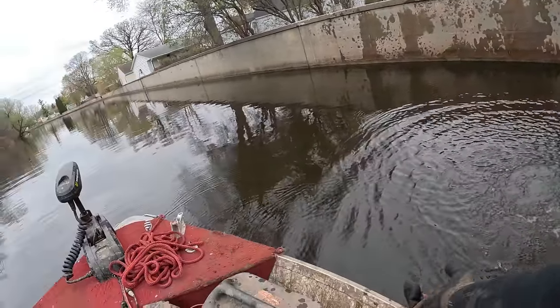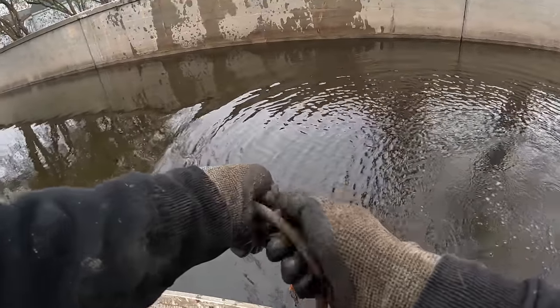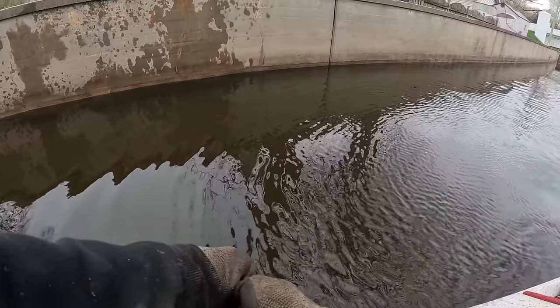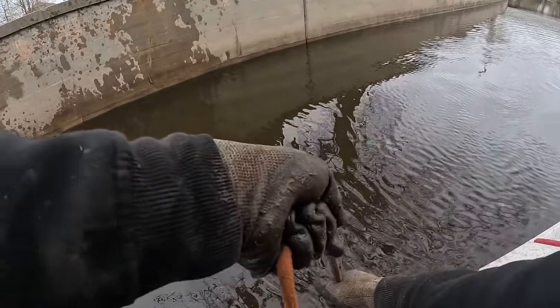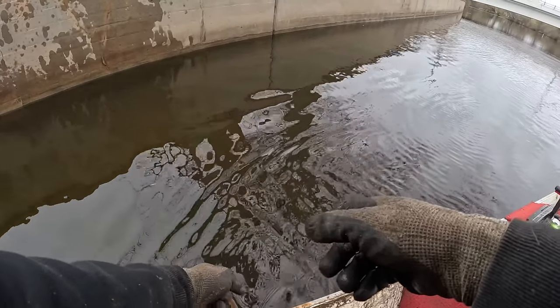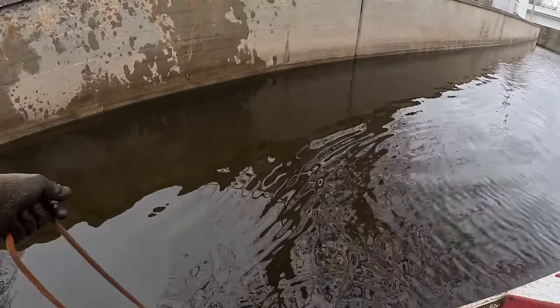Ooh, I landed on something here, which means we probably avoided all the nails and just stuck right onto it. Now, if I can get it up here, feels like it's slipping. No, it did slip. What the heck was that? Huh.